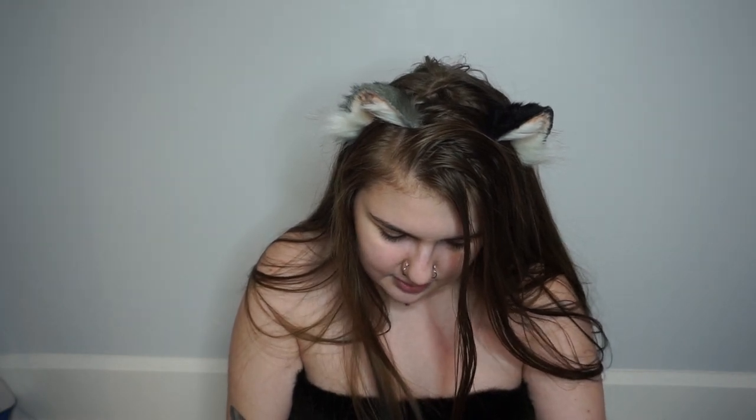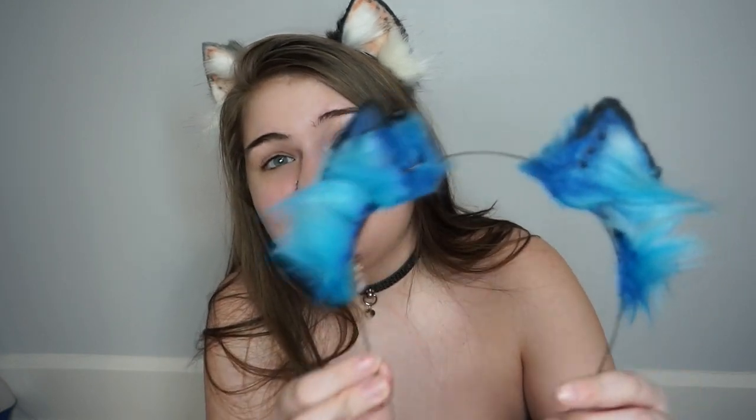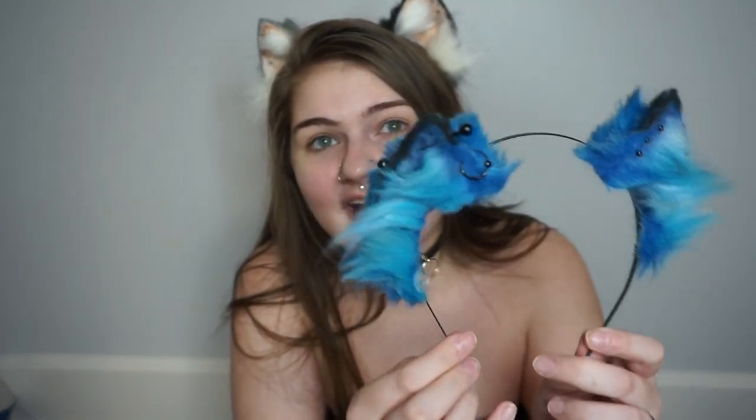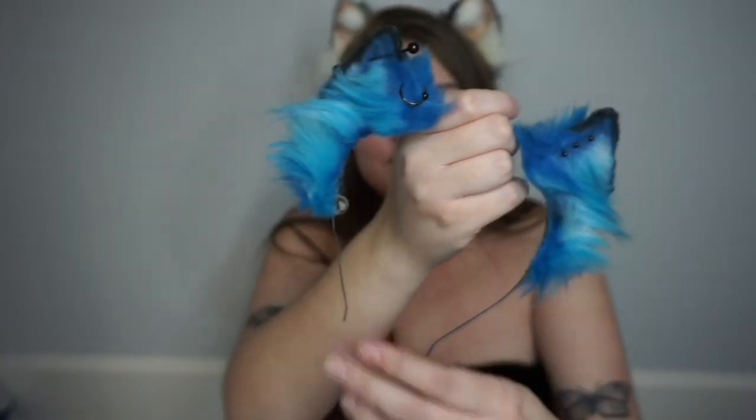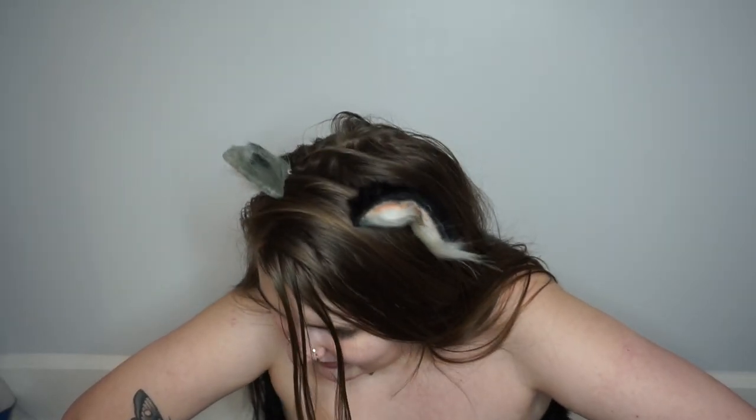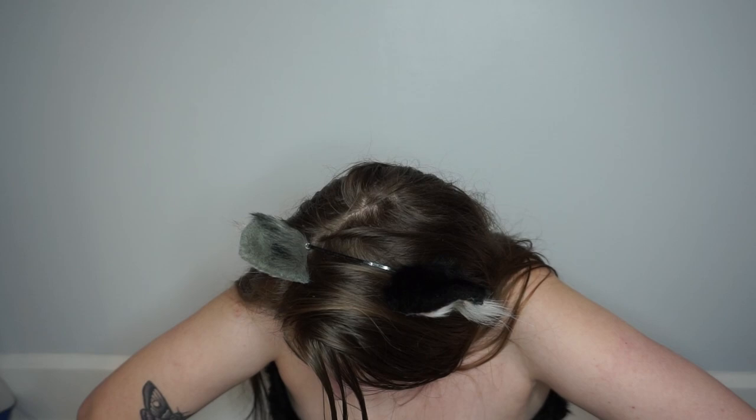Okay, so I think this is the last pair, hopefully. Watch me discover like 5 pairs that are scattered around my house. We're just looking to talk about it. These are a pair from Little Lycan that I got secondhand, and I really like the coloring of them. I tend to like the teal color in certain ears, so I think that's what drew me to these. These are also the fox. Wow. Okay, so I am pretty sure that is all of my kitten ears.